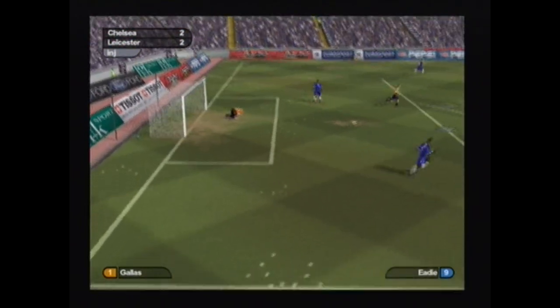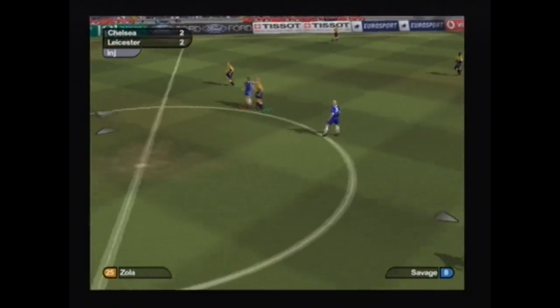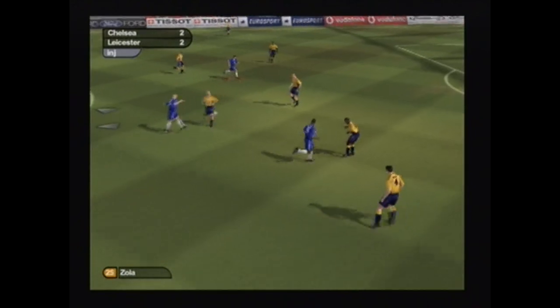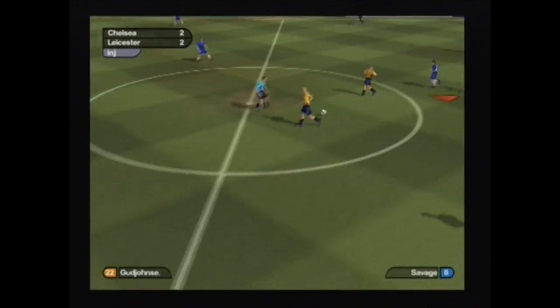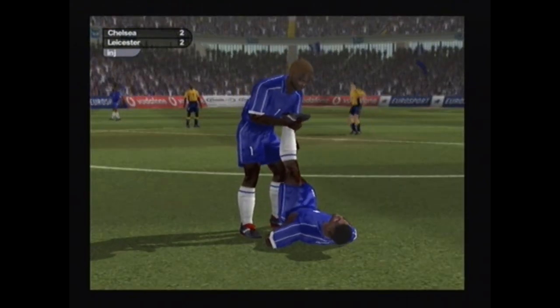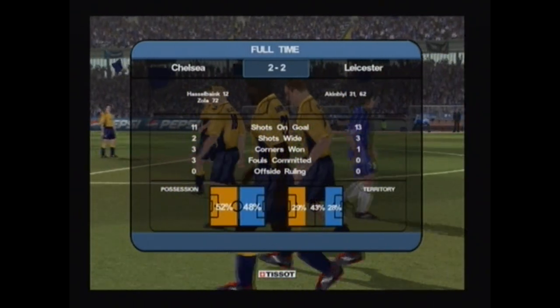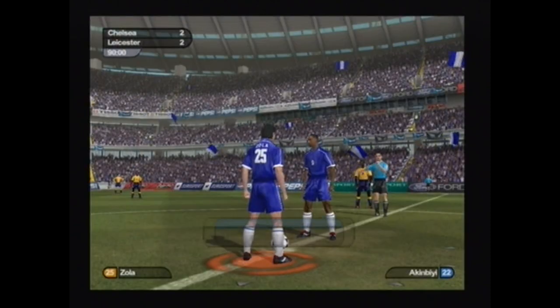Takes a shot. Di Matteo. It's intercepted. Savage. And there's the full-time whistle. Neither team able to secure a win inside 90 minutes, so the match goes into extra time. Chelsea to kick off.